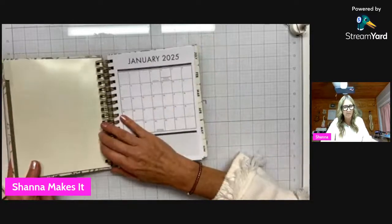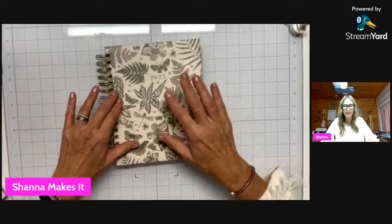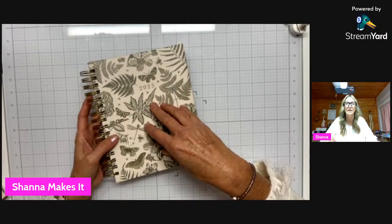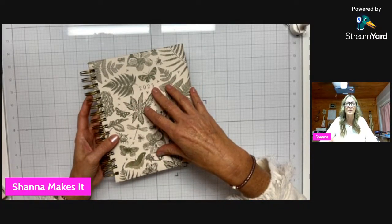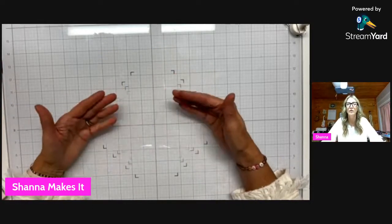Hadn't planned on talking about that, but since I ran to the store and got it real quick, I thought I would just show you as we're planning ahead for the new year. Just got to get all my design team commitments and my organization and everything in there so that I know what is going on.